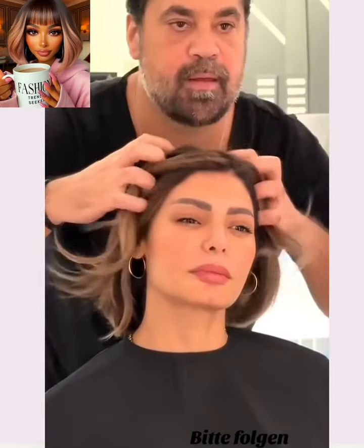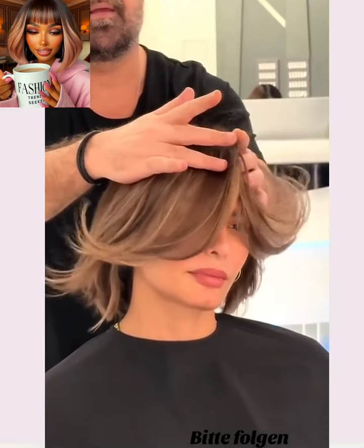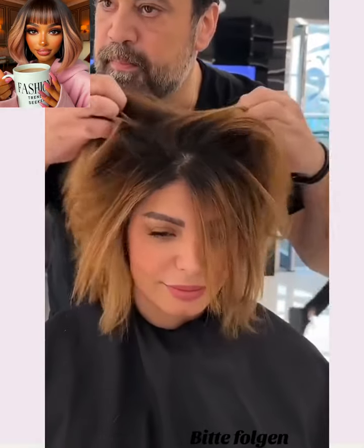There is the before. There is the after. Look at the dimensional coloring that the stylist did. Wow, very nice.